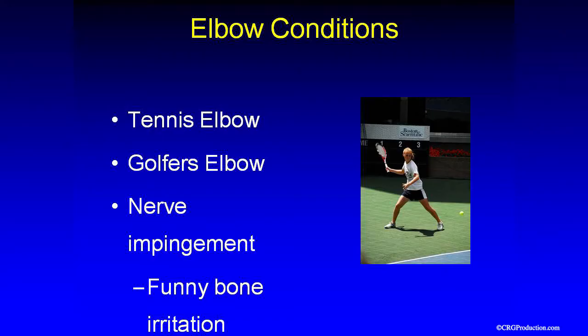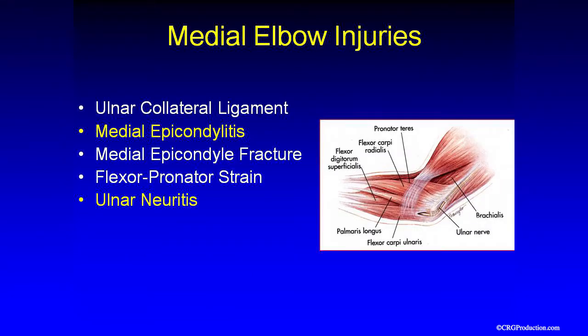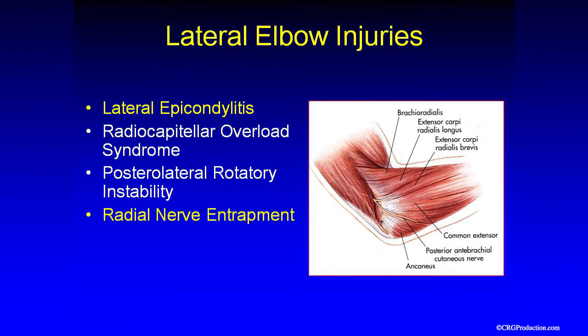I'm going to go through these very quickly because I'm running short on time, but these are kind of the wear and tear overuse things we see a lot of, okay? Tennis elbow, golfer's elbow, cubital tunnel, the nerve impingement, that's the funny bone irritation. Again, I'm just highlighting here the medial epicondylitis or golfer's elbow, the ulnar neuritis here along the back side of that medial epicondyle. On the outside, the lateral epicondylitis or tennis elbow. Radial nerve entrapment's pretty rare, but those are probably the two most common.